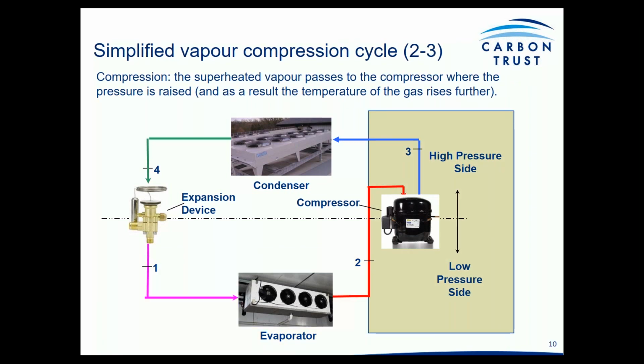The next step, now that we've collected that heat from inside the cold store, that superheated vapor passes to the compressor where the pressure is raised, and as a result the temperature of the gas is raised further. And this is the real energy intensive part of the process, so reducing the work of this system is often the focus of energy saving initiatives.